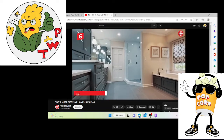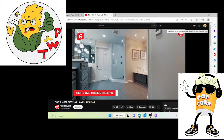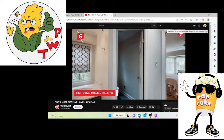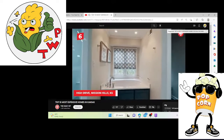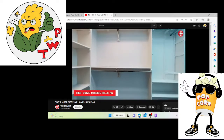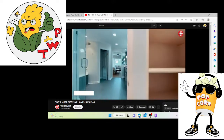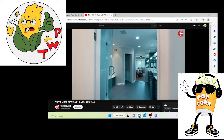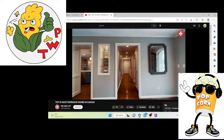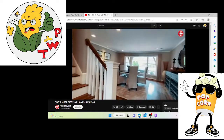Number 6, High Drive, Mission Hills. This impressive $4 million estate, located in the historic Mission Hills neighborhood, offers 4 bedrooms and 6 bathrooms. Designed by Edward Tanner, this fabulous home has an outdoor oasis featuring an in-ground pool, patio, and fire pit, perfect for entertaining groups of friends. The beautiful burgundy brick exterior and tall chimneys give this estate a powerful and timeless style.